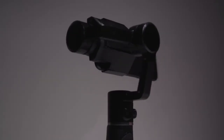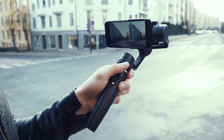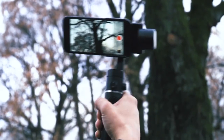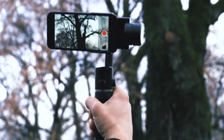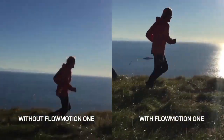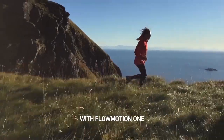And that's why we have developed Flowmotion 1, the world's most versatile smartphone stabilizer. Developed by engineers and athletes, but made for everyone. One keeps your phone steady, even when you're not, and enables you to capture smooth cinematic videos with your smartphone.